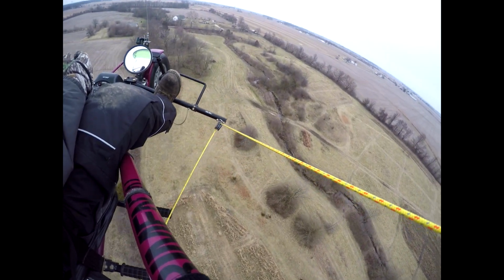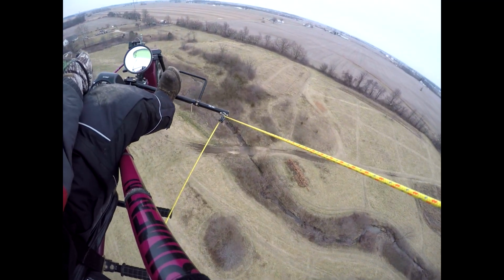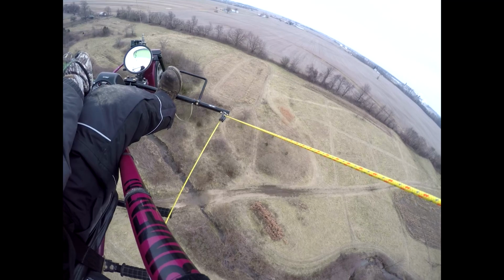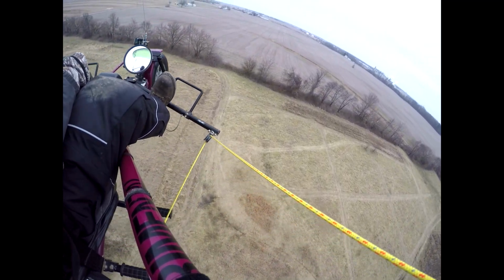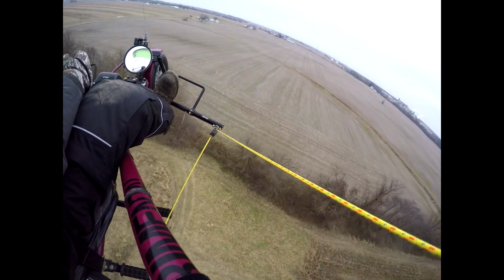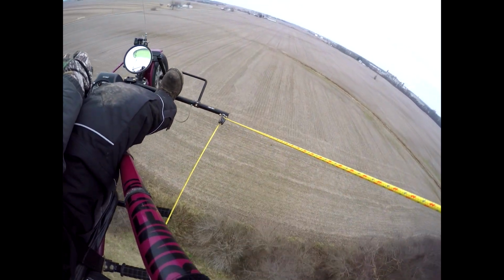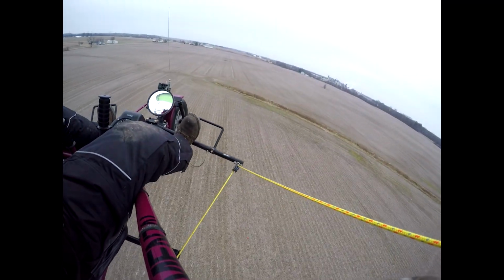Creek through it. Little water hazard. Got a windmill or something out here. Up ahead, let's see what we got.